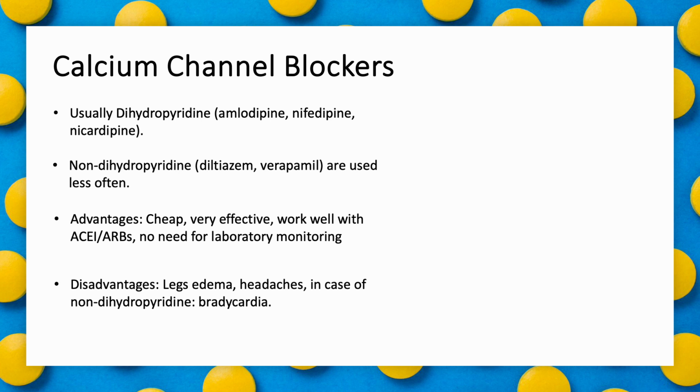Second class is calcium channel blockers, usually dihydropyridine, such as amlodipine, nifedipine, and nicardipine. The non-dihydropyridine type, like diltiazem and verapamil, are used less often. They're not very effective. They're used by cardiology to lower heart rate.